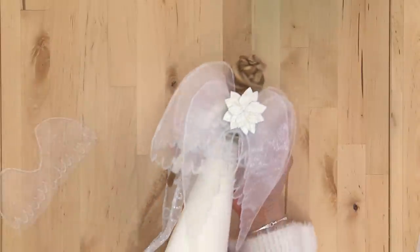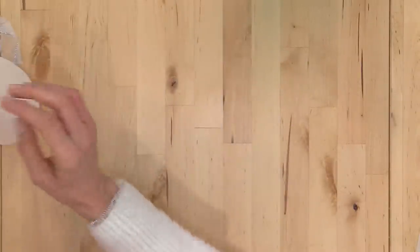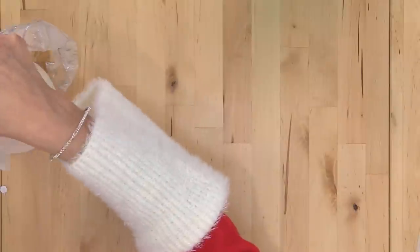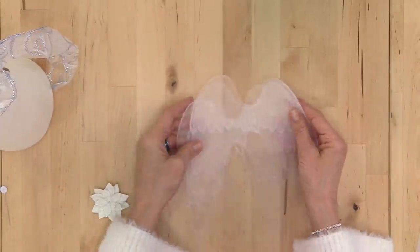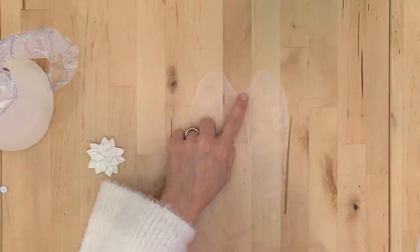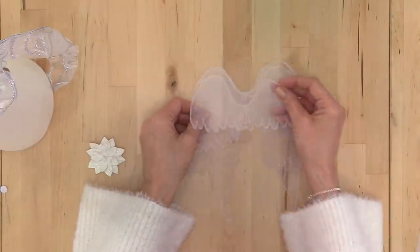So this is our current angel girl. I'll take this off so you can see them. And then I'm gonna give you one other cheat if you don't want to permanently attach them to her. So here we go. These are the wings in that pattern, elongated. I've stacked them all together, and in some places you can see I just put little reinforcements because I wanted it to feel very strong.